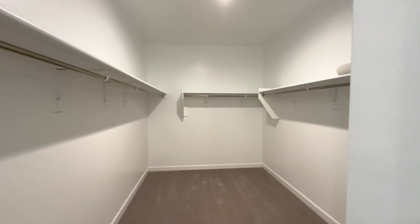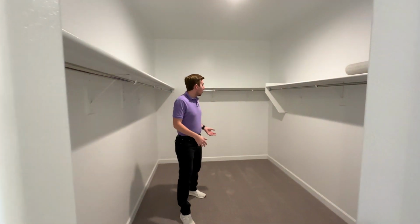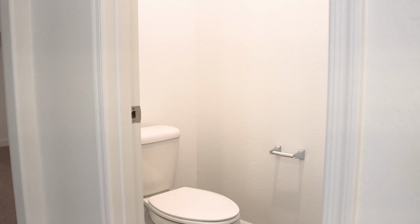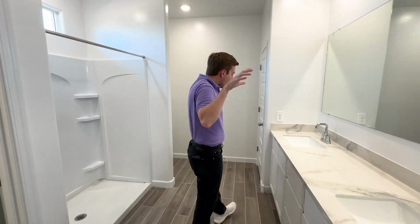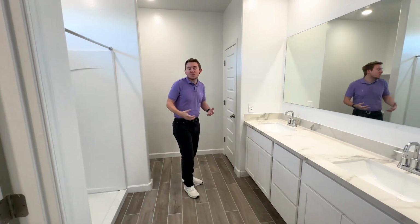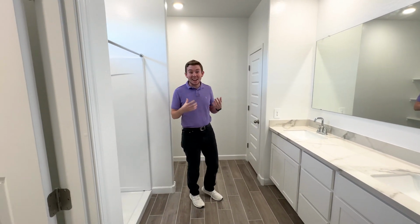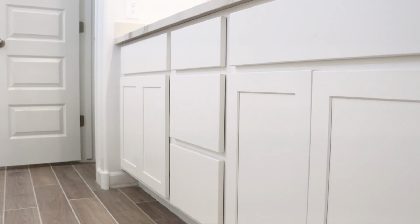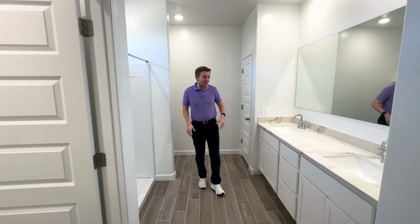And this is a very good sized master closet. There's plenty of space for me to walk around. You've got long shelves, and you got the bars here. Get your little toilet room, water closet over there, along with a real vanity. And why I say a real vanity is because my house doesn't have drawers in it, and I hate that. But this one has drawers. And as someone who doesn't have drawers, I wish I had drawers. So nonetheless, I do really like that vanity.